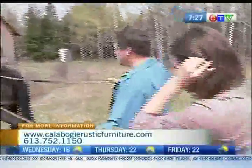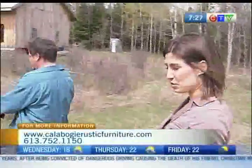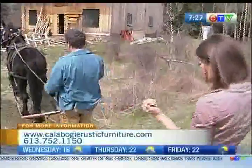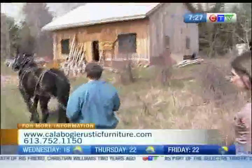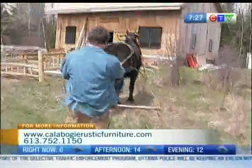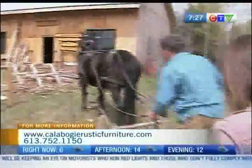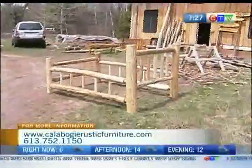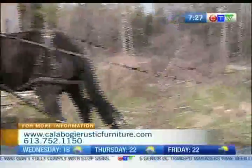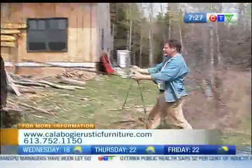Right. So for people who've never had the opportunity to look at some of your work, you can go to the Calabogie Rustic Furniture website and look at some finished pieces. But Mike, what are the different types of furniture that you're making? I make beds, as you see, benches, chairs, dining room sets, any interior furniture. Basically, I do custom orders of whatever you'd like.